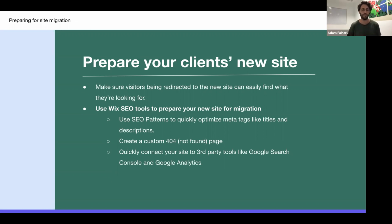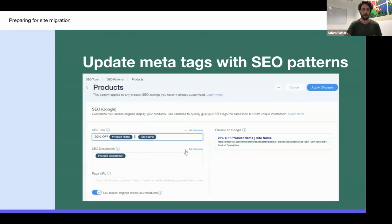So I'm going to talk about a few of the tools. There are many more that you can do, but we don't have enough time. So I'm just going to briefly go over some of these tools. The first one I'm going to talk about is the SEO Patterns tool.